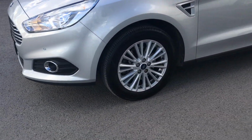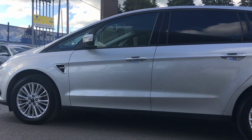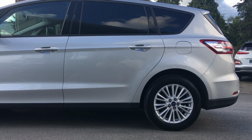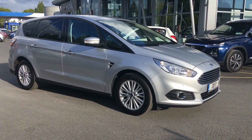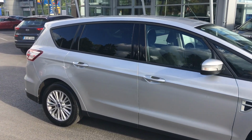Those wheels, I really like the wheels on this particular car, and while they look quite large, they're actually a 17-inch wheel, which means they're going to be easy in terms of maintenance over the years, but they fill the arches nicely. So in terms of condition, the car is quite nice throughout, but then again this is a 2017 car, so you would expect it to be in good condition. They're quite a large car, these actually, they're quite long.